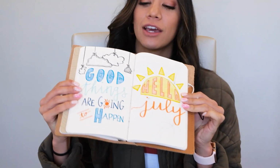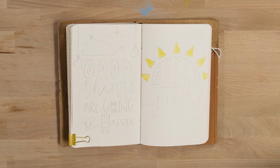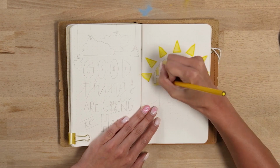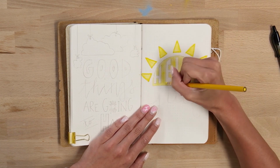Here's a little sneak peek of what it looks like, so stay tuned. As I was planning the month of July, I chose more of a bright and positive theme. July is one of my favorite times of the month because I usually spend it traveling or at the pool or hiking, and I'm usually just basking in the sun, so that's why I chose a sunshine theme.